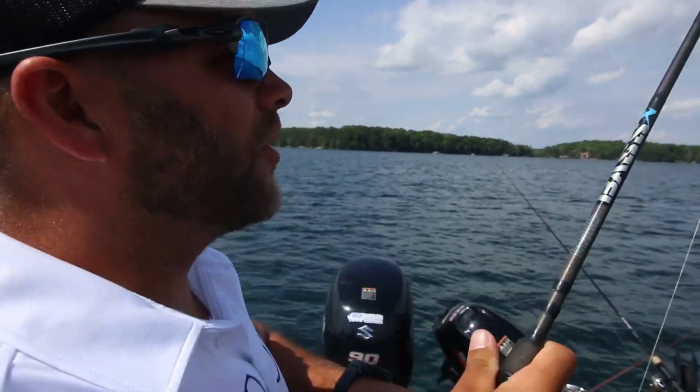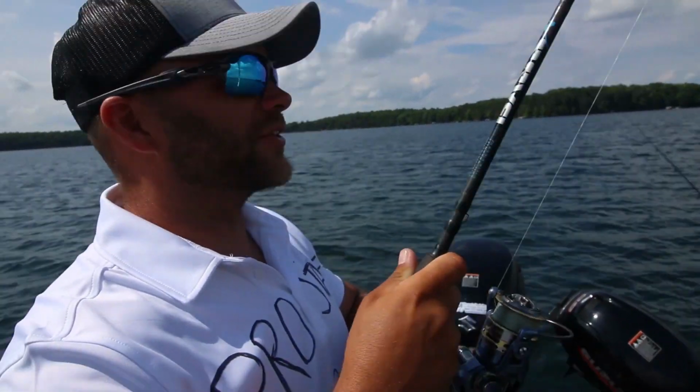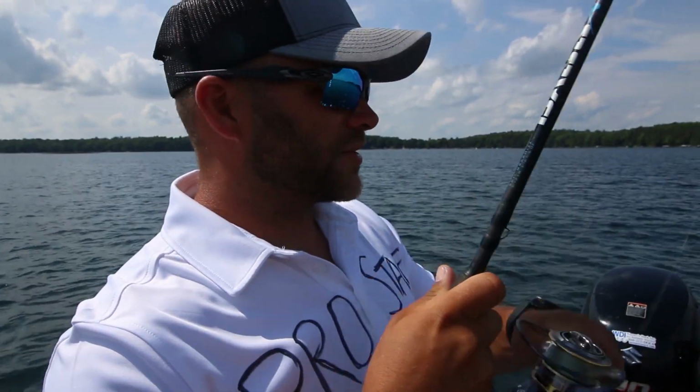Oh, I just love the way the walleyes feel when they bite your hook. You know what I mean, Tom? That's just a good feeling. I think this is going to be a really nice fish here.